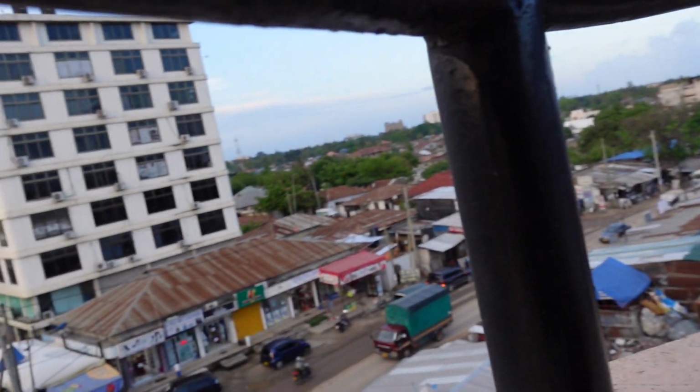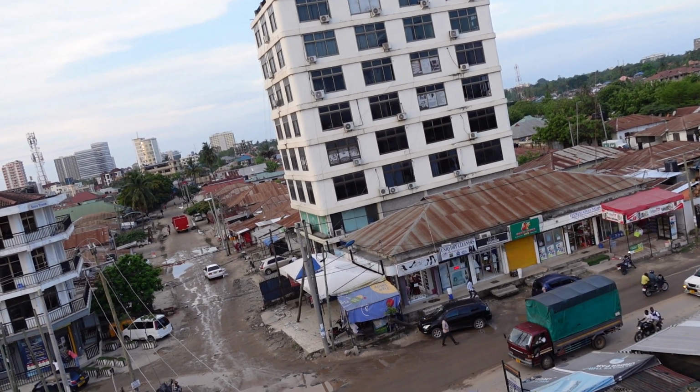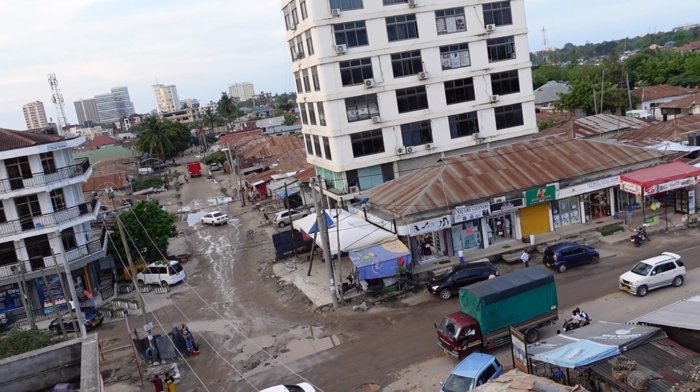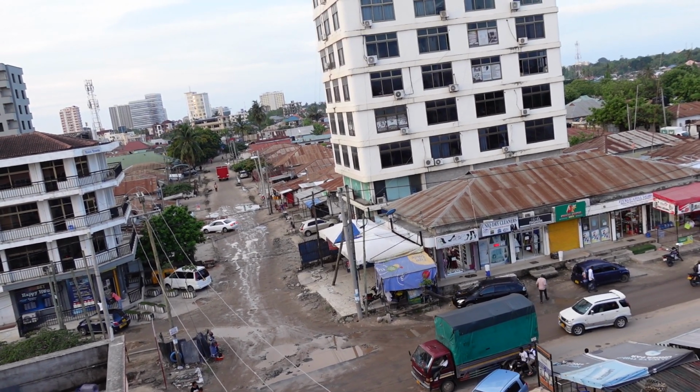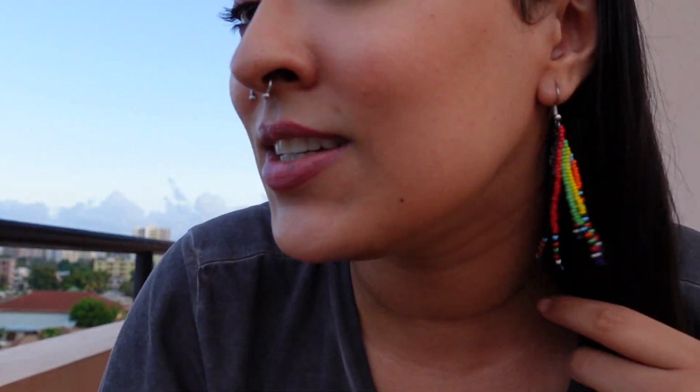Here's the streets, you guys. So much is going on. Oh my goodness. I'm in Africa. I'm in Africa. Yes. So, these are my African beads. My African jewelry. Oh my goodness.